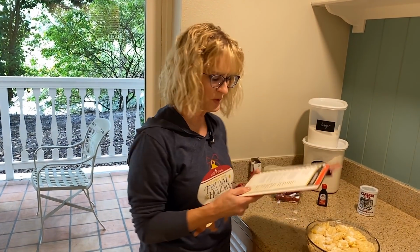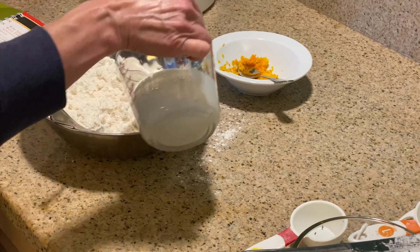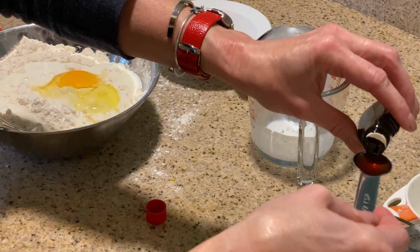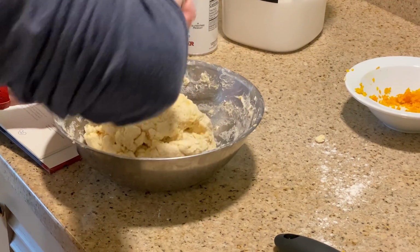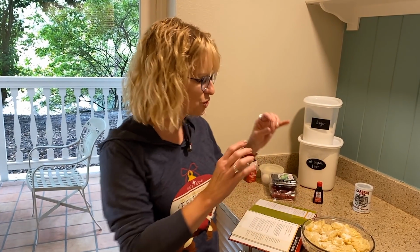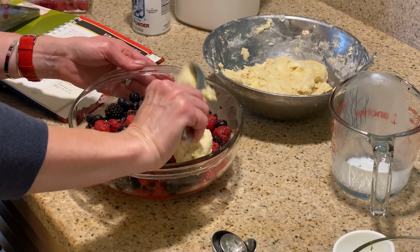because then you want to add in 3/4 cup of buttermilk, 1 egg, a 1/2 teaspoon of vanilla extract, and you mix all of that together, and you have a dough by the time everything is said and done. Full transparency, I did use a fork because that butter was having a really hard time getting incorporated in all the dry ingredients. So a little elbow grease, a fork, or whatever you got to do, get that pastry, that biscuit all together, and then you drop about, it says 12 even mounds on top of the berry mixture.